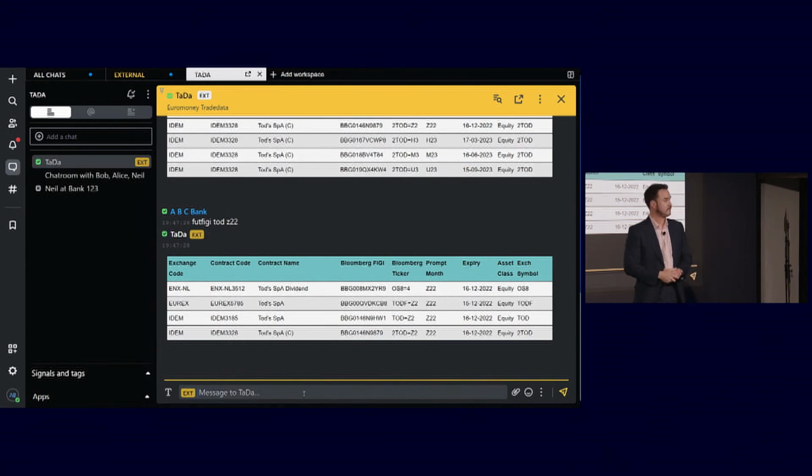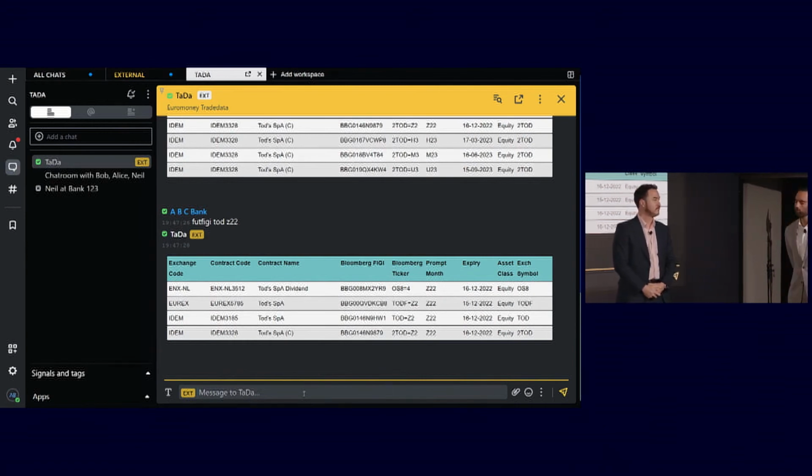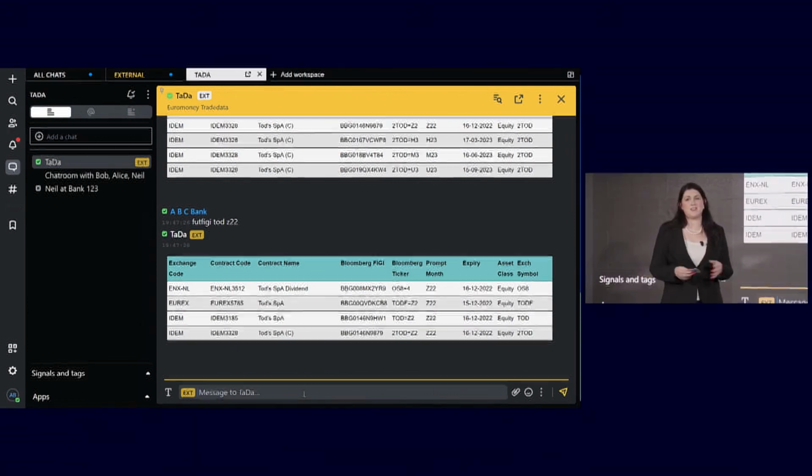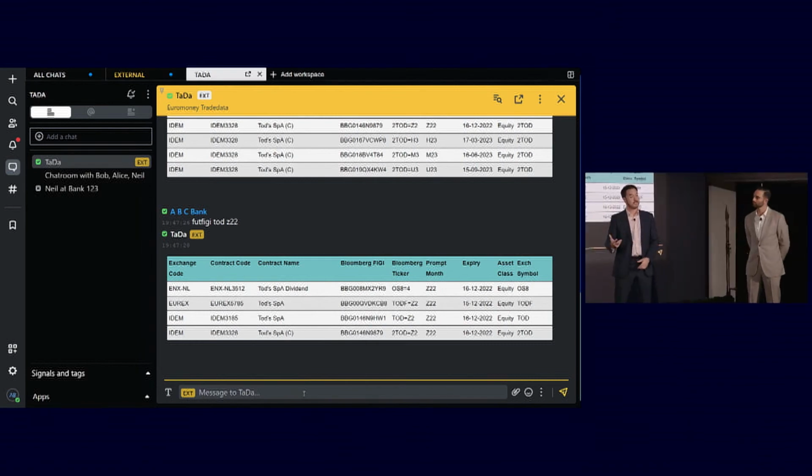This is really impressive. Is all of what we've seen available today? Absolutely, Joe. Just search for TaDa in the Symphony directory, connect, and start using free for a month. And then coming soon, we've got watch lists for individual securities and customized notifications.